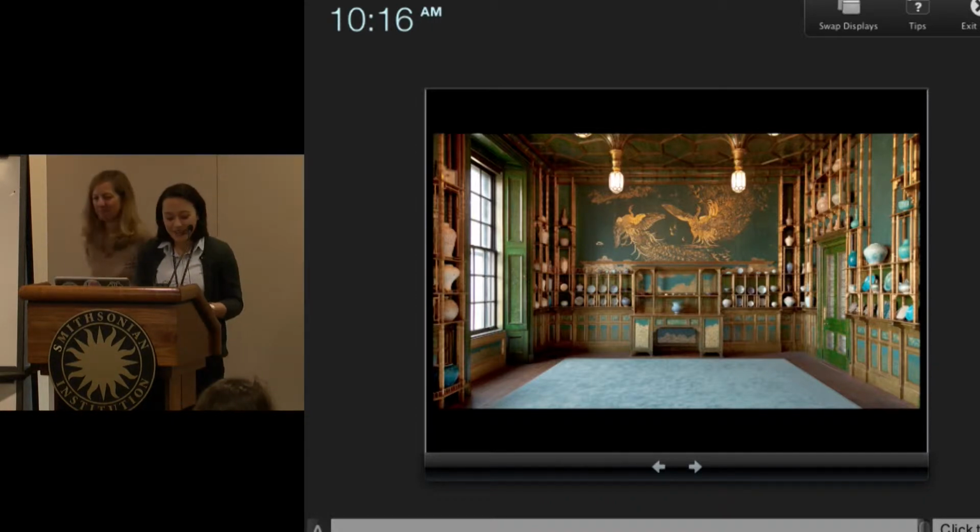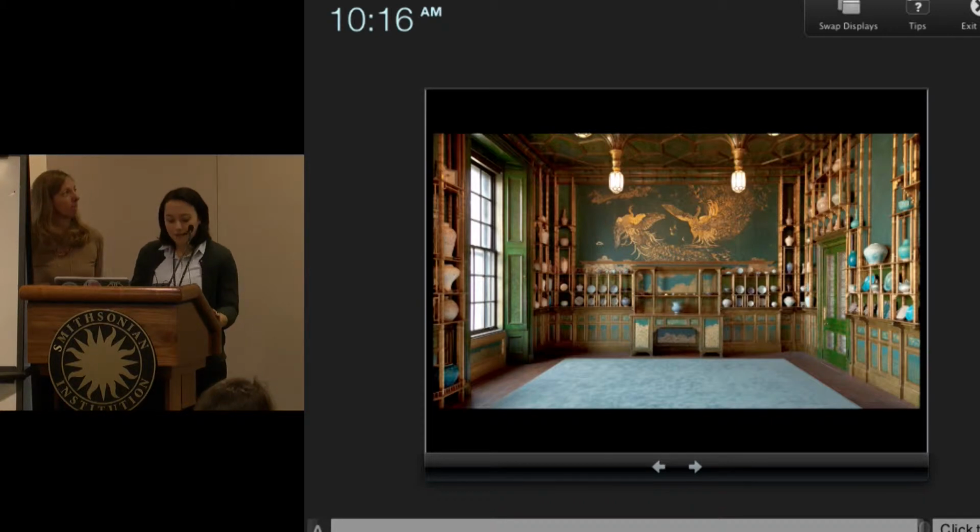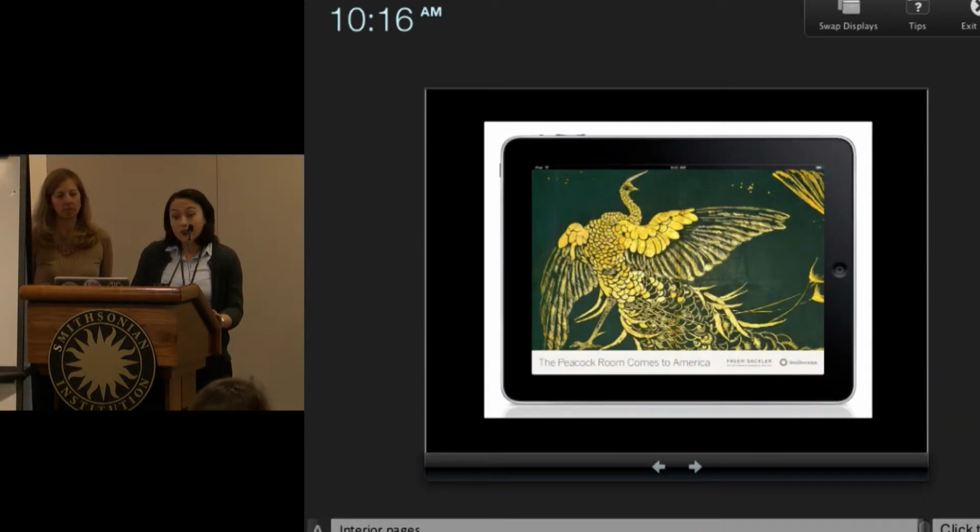Good morning, everyone. The evolution of the Peacock Room related digital projects continued after the Story of the Beautiful website, which Lee had mentioned, and continued in January of this year when we met with the app developer Arcade Sunshine Media to discuss the creation of an app for the Freer Gallery of Art's most iconic object. The app was published in June and is available to download for free in the iTunes store, and this is one of the first mobile apps produced by the Freer Sackler.